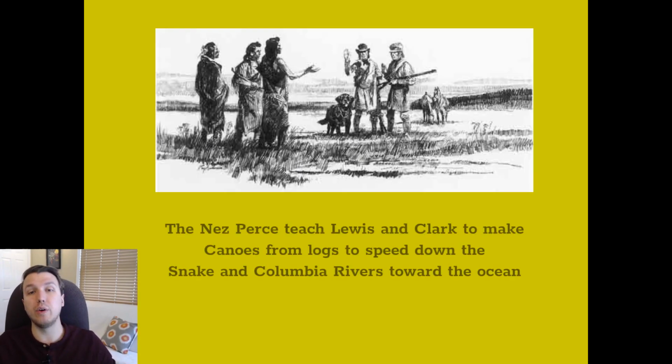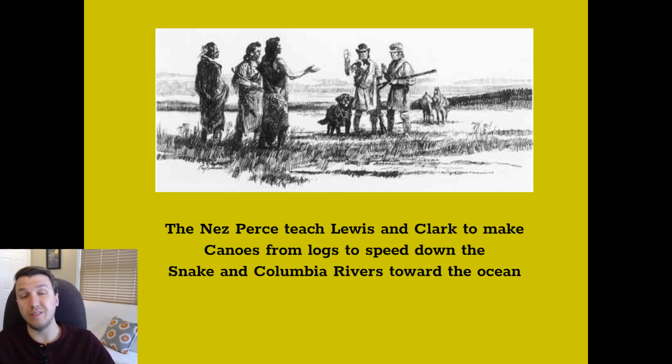So once they get over the Rocky Mountains, they do meet up with a very peaceful tribe called the Nez Perce, and they were able to teach Lewis and Clark's expedition to make canoes out of logs. They would just hollow out these logs, and because of these canoes, the rest of this journey after the Rocky Mountains was so easy.